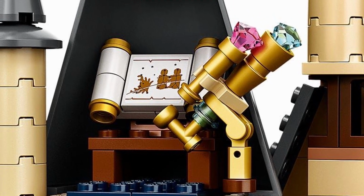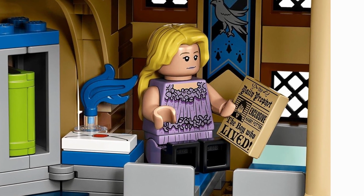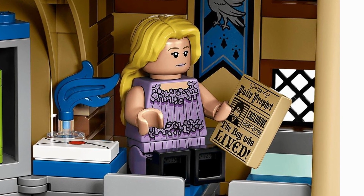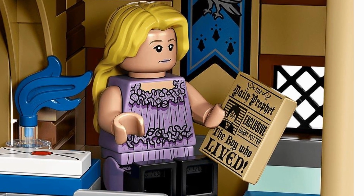And then you can also see there's a tile print. I'm fairly sure this is going to be a print. Watch it be the one that isn't a print, but it is the Daily Prophet right there with, of course, an exclusive on Harry Potter, The Boy Who Lived, and you have Luna there. She looks really fantastic with that torso and leg printing there.